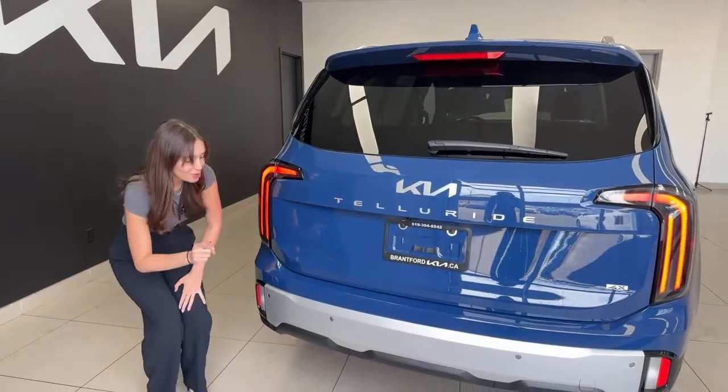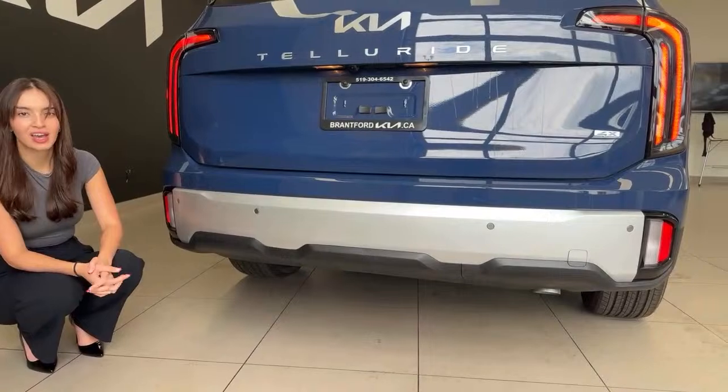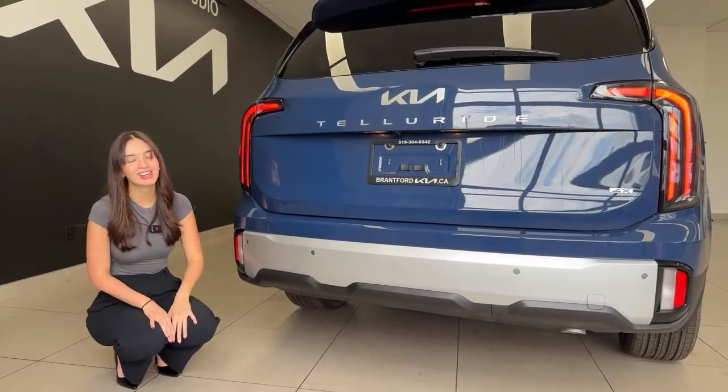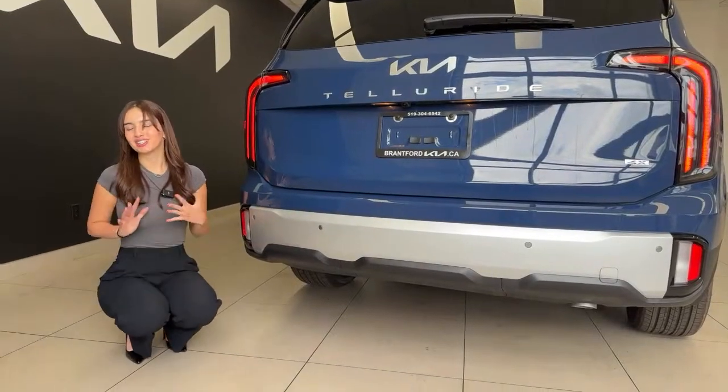On the EX model, you get rear parking sensors, so you'll see that peppered throughout the rear bumper. And then, of course, that's going to help when you are parking such a big vehicle like this. It'll give you audible beeps inside the cabin to let you know when you're getting too close. And you do have rear cross-traffic collision avoidance assist. Say that 10 times fast.